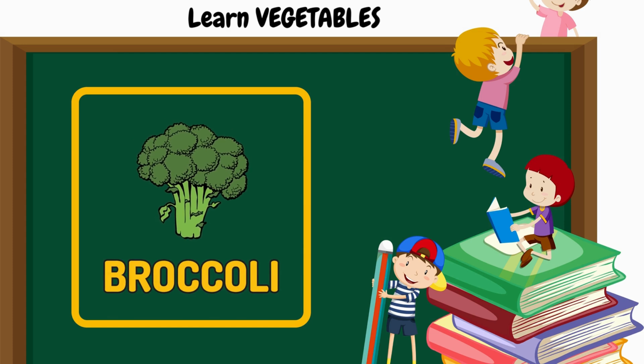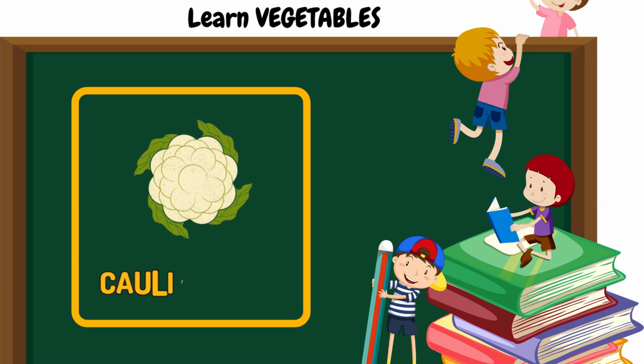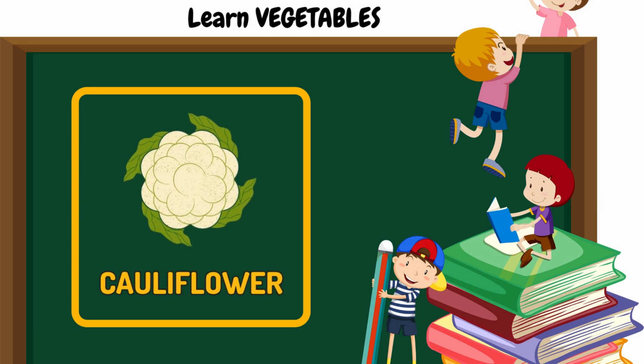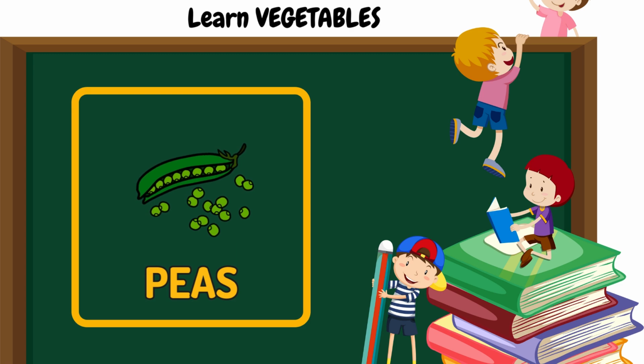Broccoli. This is a broccoli. Which vegetable is this? Cauliflower. This is a cauliflower. Do you know this one? Pea. These are peas.